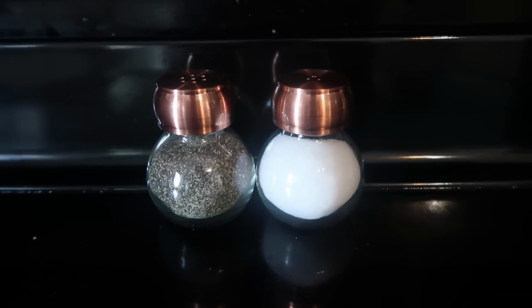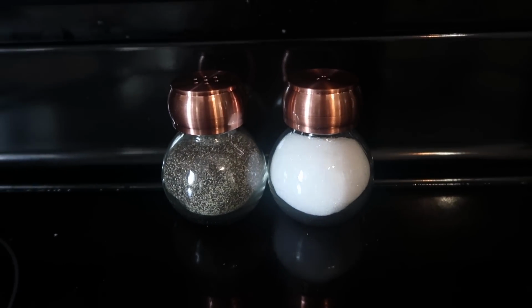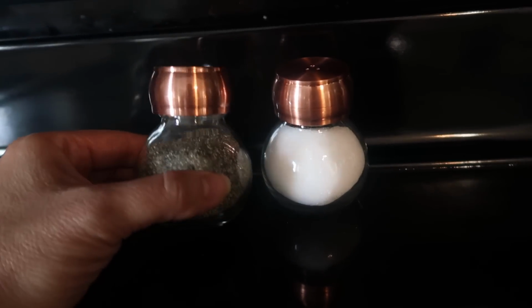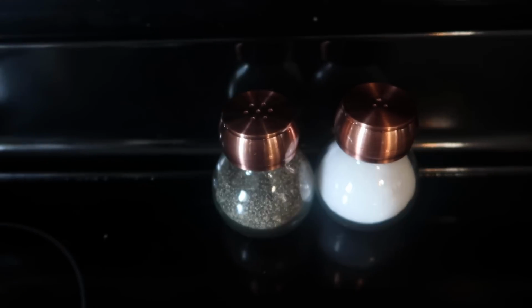These are a recent purchase from Amazon. I haven't had my own salt and pepper shakers. I've had handed-down ones that are probably 25 years old from Kenya, and they have really stopped working. So I just picked these up on Amazon. I love the copper accents. I have some copper accents in my house. They came full of salt and pepper too, which is a little bonus.